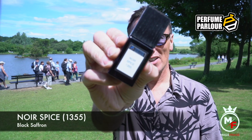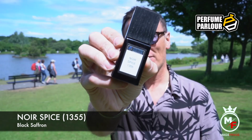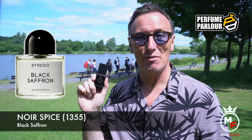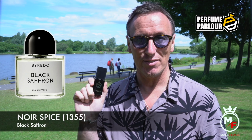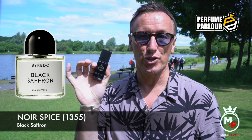Right, so the fifth one in today's haul is called Noir Spice, and the Perfume Parlour code on this one is 1355. This is a copy of Black Saffron with notes of saffron, juniper berries, Chinese grapefruit, leather, black violet, raspberry, cashmere and vetiver. It's basically a lighter, more wearable version of Tom Ford's Tuscan Leather.